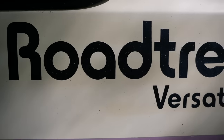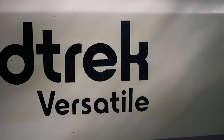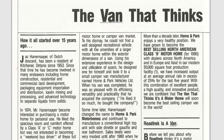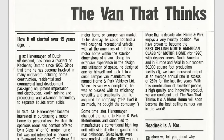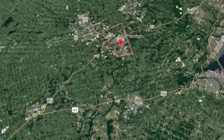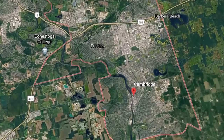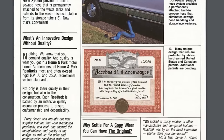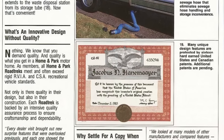Roadtrek began in Canada with a resident of Kitchener, Ontario named Jack Hainmayer. In 1974, he was searching for a camper van that still had the same amenities as a larger Class A or C motorhome. He couldn't seem to find what he was looking for, so he designed his own and brought it to a small manufacturing company in Cambridge named Home & Park. When the van was completed, he was so thrilled with it, he actually ended up buying the company, as well as earning 16 US and Canadian patents for his unique design.